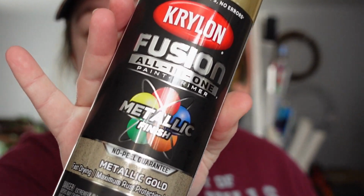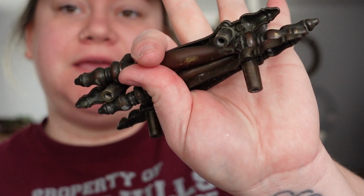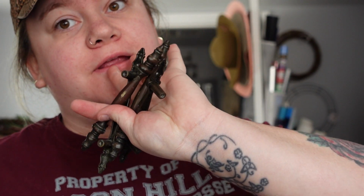This is an all-in-one paint and primer, metallic gold spray paint. This color, hopefully, and I'm going to paint the knobs, the pulls for the cabinet.